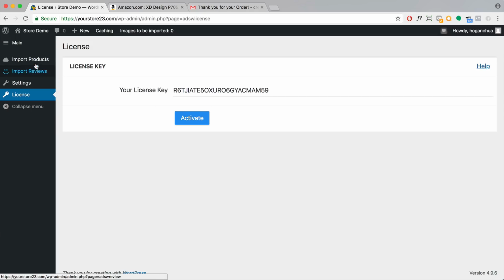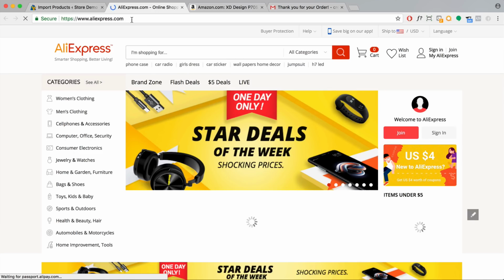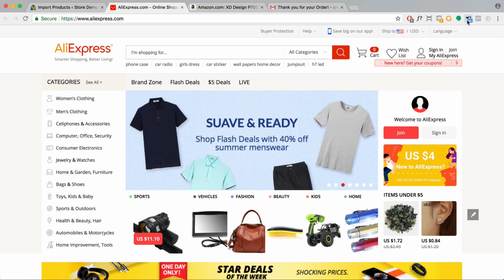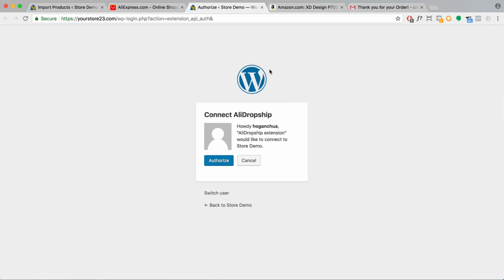And then what you want to do is click on import products. Okay, so to import products, we can go to use direct import. So click on the red button, and by clicking on that, you should get this red toolbar pop out in a few seconds. And if you don't, then you can go to here, click on the flag icon, which is the AliDropship plugin, click on login, and hopefully it will connect that to the extension.